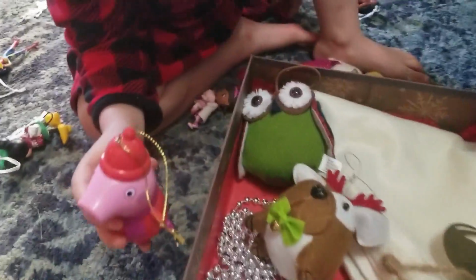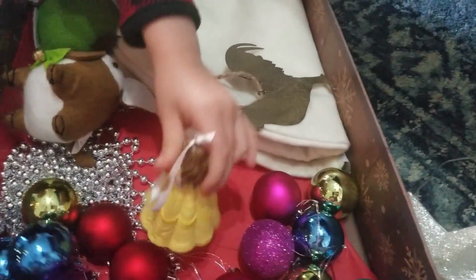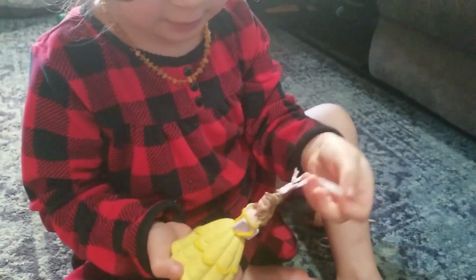Wow, what all do you have over here? You have Doc and Minnie Mouse and Wonder Woman and Peppa Pig. And a Mama, look. Moana, Doc. Is this a pug? That's a pug. And that's a pug. Princess. What princess is that? Is that Belle?